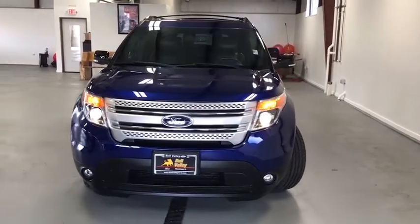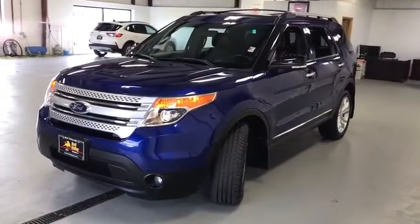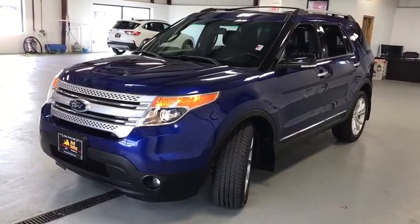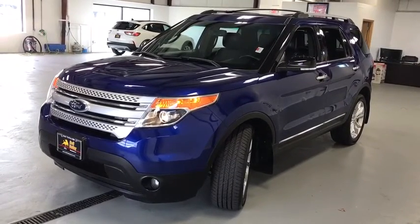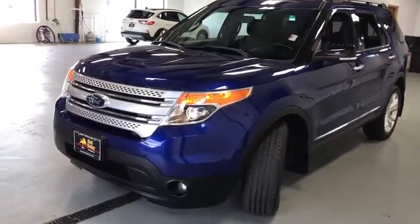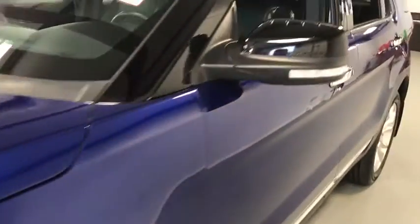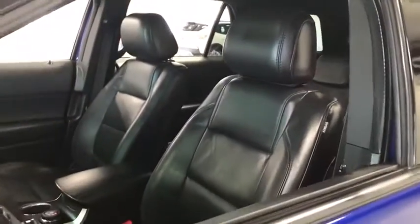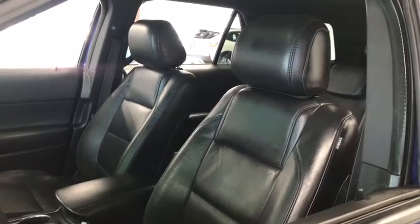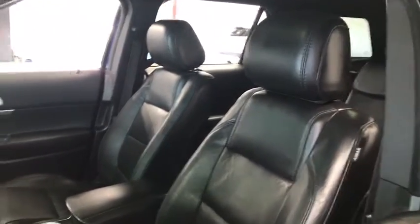Power passenger seat, traction control, dual airbags, alloy wheels, power steering, four-wheel disc brakes, AM/FM CD, MP3 radio, fog lights, security system, power windows, compass, electronic stability control, rear window defroster, trip computer, CD player, remote keyless entry, overhead console, panic alarm, tachometer. This isn't just a vehicle, it's an experience.